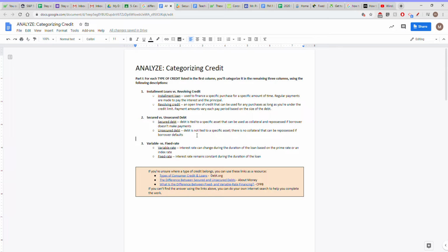All right, the second thing is secured versus unsecured debt. So secured is basically where your debt is tied to a specific asset that's used as collateral. So the word collateral really means in exchange. I think that's the best way to think about it here, at least.